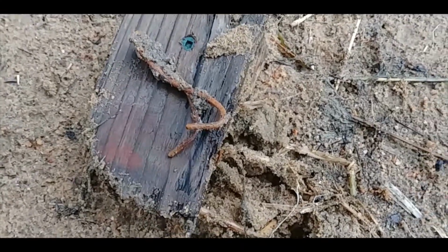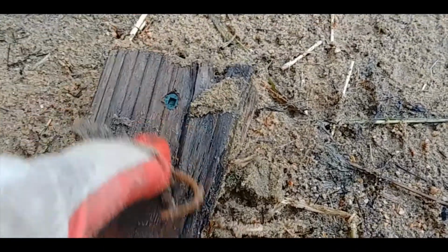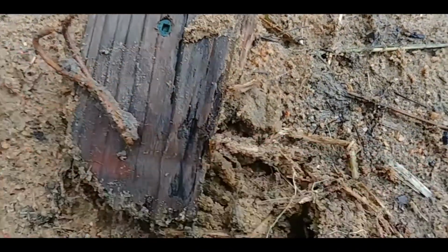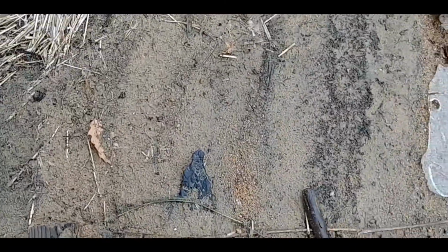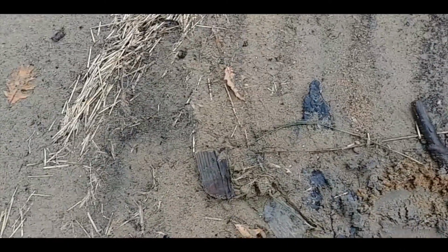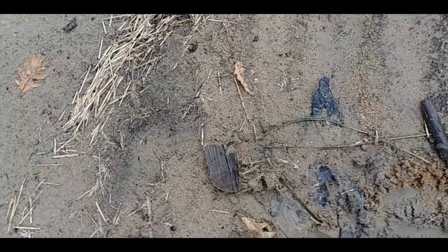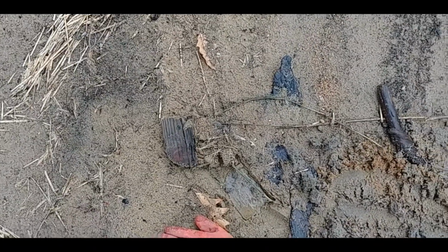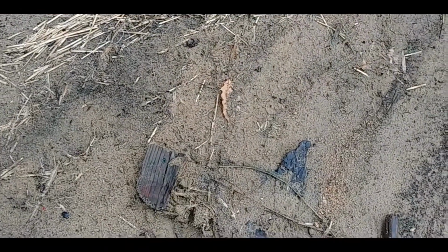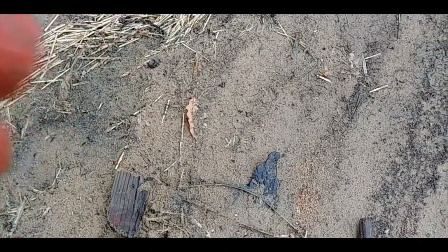This was a pretty mixed signal, and rightly so. We got a steel screw there and a chunk of wire. Not sure whether that's copper wire or iron wire. I'll check it on my magnet. Doesn't stick to the magnet, so that's copper wire. And a chunk of deck board with an iron screw in it. No wonder it was a jumpy, funky signal.